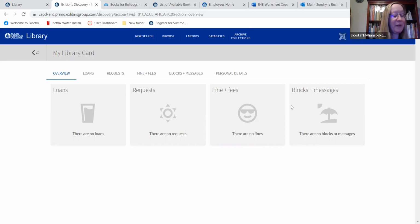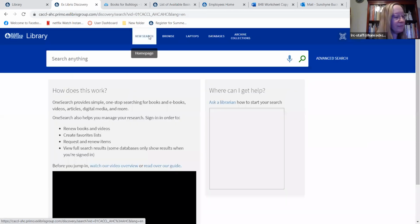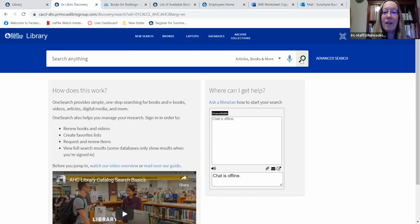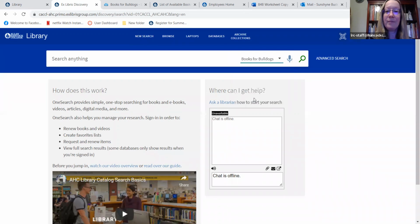I'm going to go through an example search now. So I'll select new search. And I'm going to select the magnifying glass and the down arrow. And then to look for Books for Bulldogs text, you would select that. Books for Bulldogs. Okay, so I'm going to look for a biology, Books for Bulldogs text. So I'm going to enter biology up here.